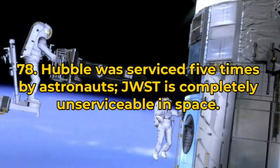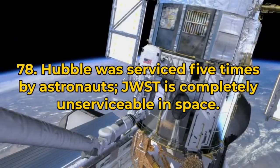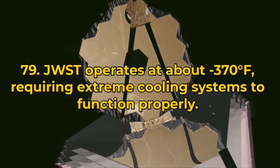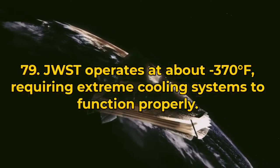78. Hubble was serviced 5 times by astronauts. JWST is completely unserviceable in space. 79. JWST operates at about -370°F, requiring extreme cooling systems to function properly.